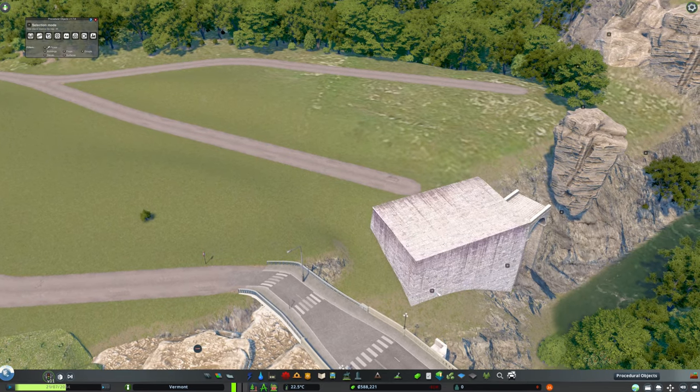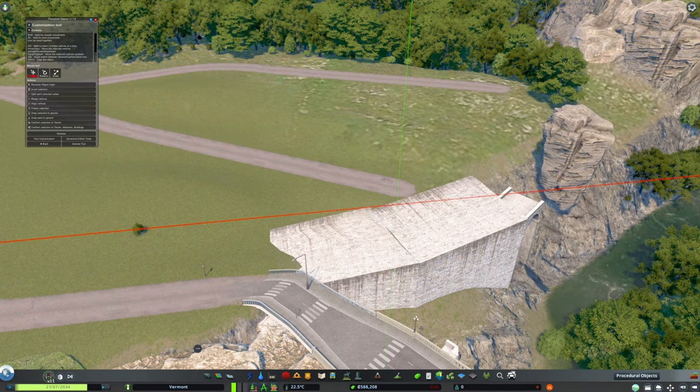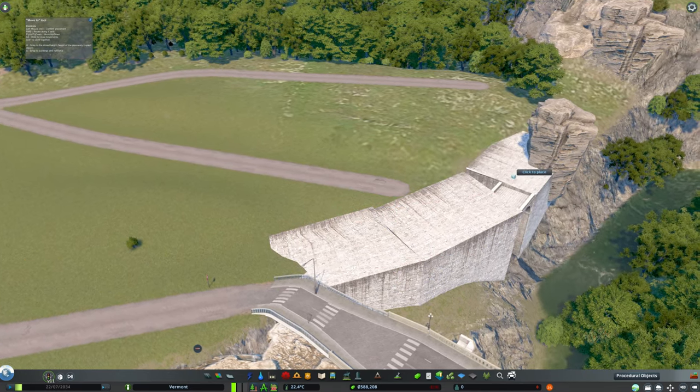Now, I am going to say really quickly that I'm flirting with the idea of doing a map making special, and I may include some of that footage in that sort of one-off special.